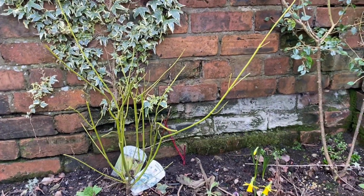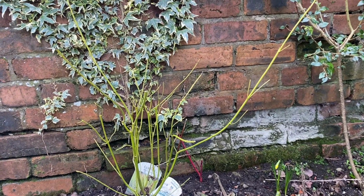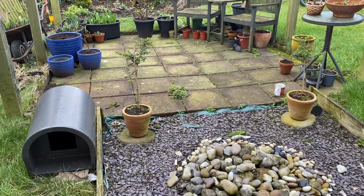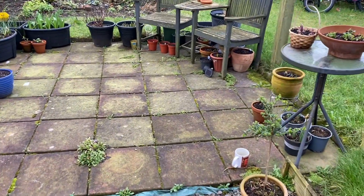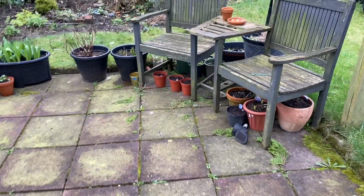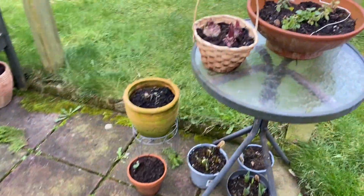Right, I'm going to take you over to the patio and show you I've got a few pots and things that I've been planting up. Now I'm trying not to show you the broken fence. It's still broken. We've not had a chance to repair it yet, but hopefully this week at some point. It's trying to get days where we're both off together.